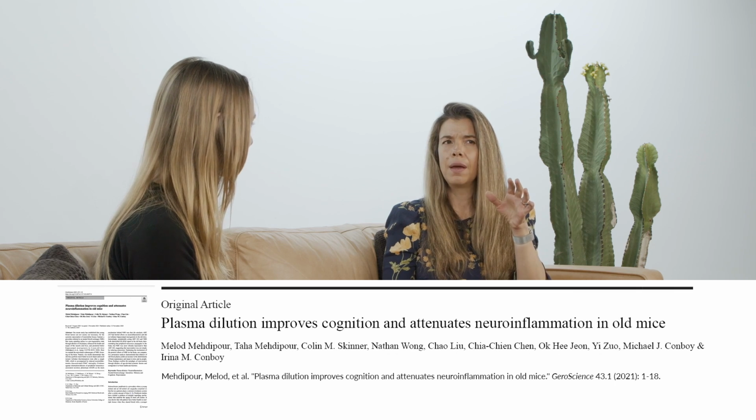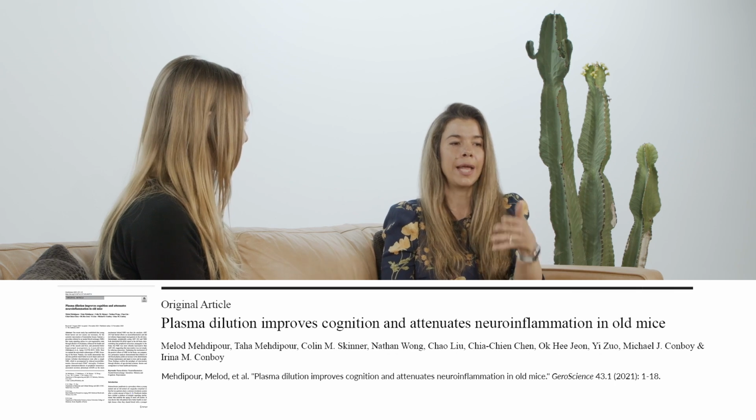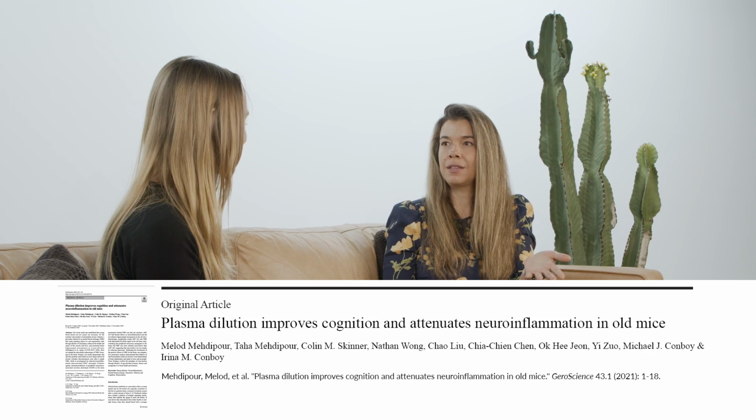Yeah. I know some of the recent work out of Irina Conboy's lab at UC Berkeley. What was interesting to me about her recent research was that they were able to take plasma and basically it was just saline and albumin, right? Yeah, exactly. They took old mice and it was essentially diluting out their old plasma. And it rejuvenated these mice, whereas when they did it with the young mice there was really no effect. So it really indicates that, as you mentioned, there's something accumulating, at least in the bloodstream, with age that may in some way be accelerating the aging process.